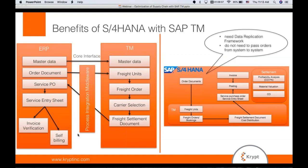So, deployment options and benefits, right? On the left side, you see how TM is typically implemented as a standalone version. Here you can see the separate instance of your TM server, and on the right side, you can have SAP ECC or another legacy system. What's important to note is that in order to make it work, you have to put in a middleware called process integration, or PI. It will swap the transactional data back and forth between your systems. So all of your orders, settlement documents, and things like that will go through this system. And the core interface, or we call it CIF, right? This is to bring your master data to TM.